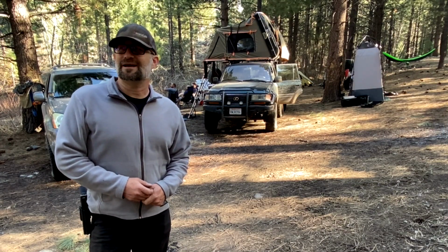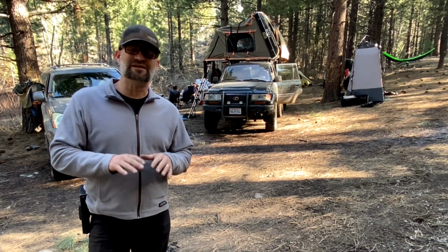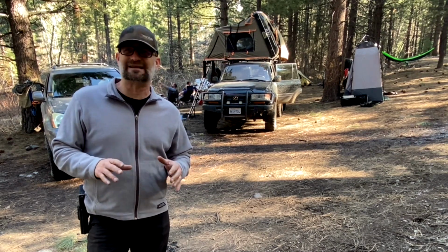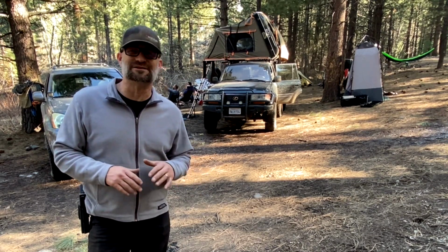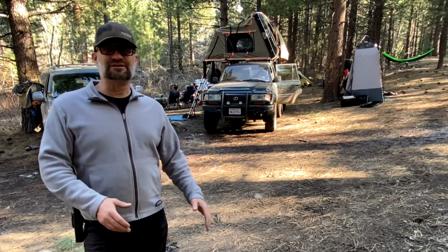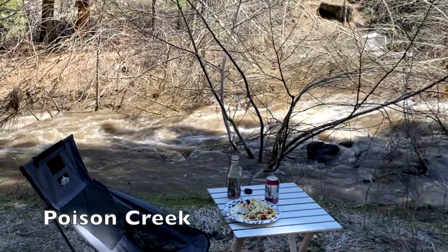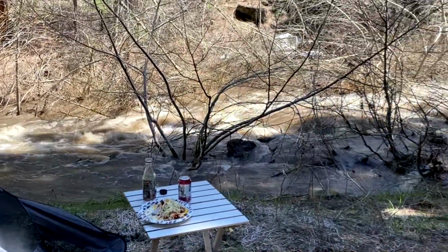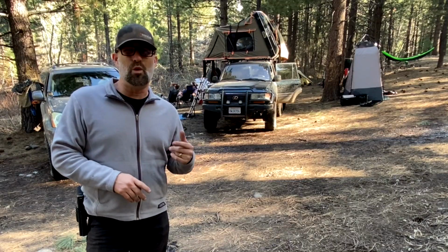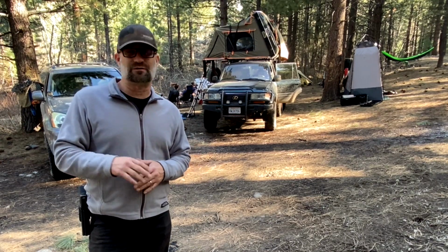Well, guys, we did not end up scouting out the other campsite or anything. We sat around after lunch talking and laughing and just relaxing, and then decided, you know what, we are too lazy to look for any other campsites. This campsite is amazing. It is right on the banks of a creek that is just ripping through here. It is full of snow melt, and it is just beautiful. It's shaded. It is really close to the road, but we've seen one, maybe two cars. So we're not really worried about a lot of intrusion from traffic.